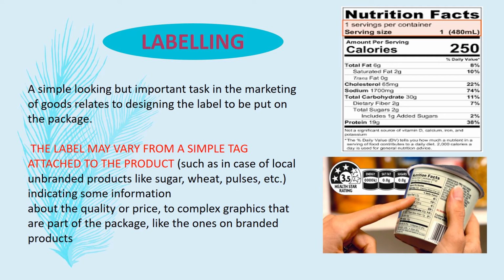So what are they saying? Things that you buy like rice, rava, wheat, pulses may not have a lot of things behind them, but definitely they will have all the nutritional value and benefits that have to be put on the label. So it can range from a simple tag or just a simple line to a detailed thing that has to be put on the label.